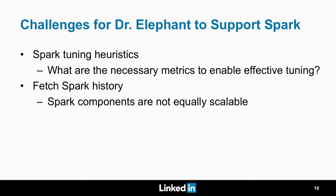While working on adding support for Spark to Dr. Elephant, we ran into a couple of challenges. One was determining what the heuristics should be for determining if an application is well-tuned, and what metrics to use for each heuristic. I'll talk about that next.